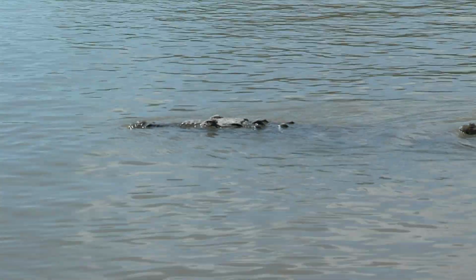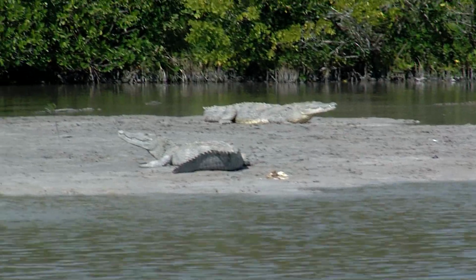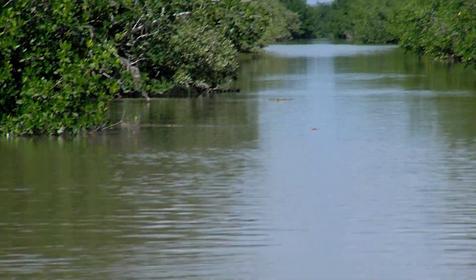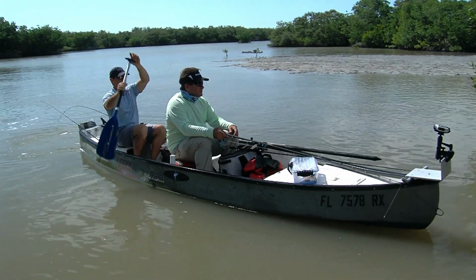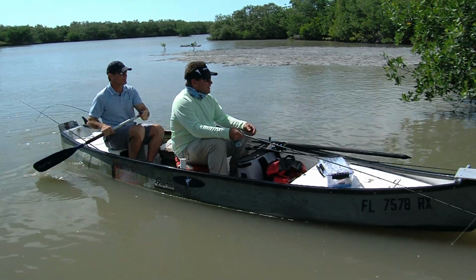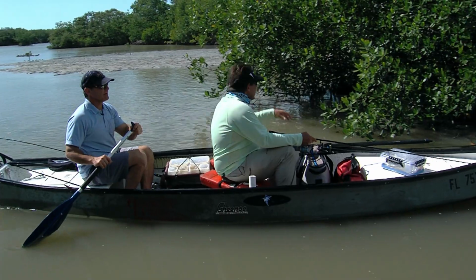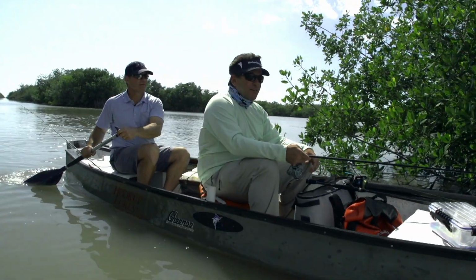Wow. Dude, we are sizing you up. In some wild country now. We're outnumbered right here. Wow. Big time. So they were all up there just kind of sunning on that bank, warming up. I guarantee you we pass another place with 15 of them in just a second. And this is what we're gonna hope the snook are doing, going up in these mud flats. But I'll tell you what, if you were a snook, you'd get eaten by these crocs around here, I think.